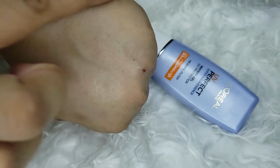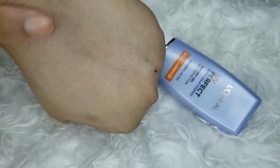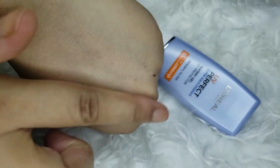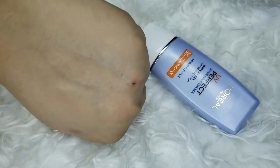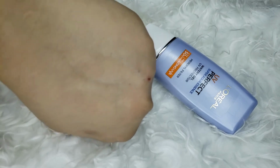So I really like the factor here that it has both the UVA and UVB protection, and that really helps to block almost 98% of the UVA and UVB rays.